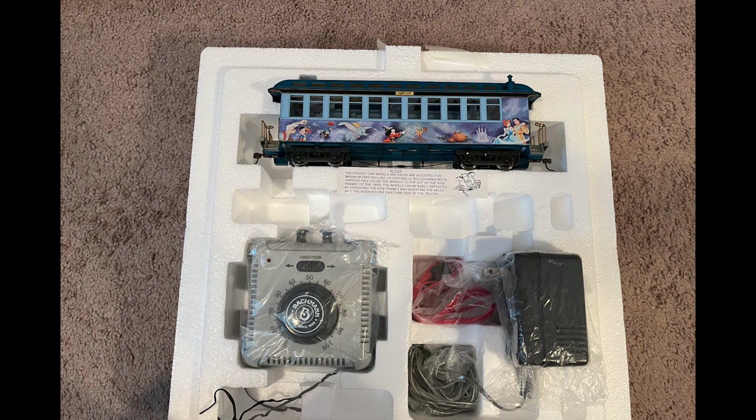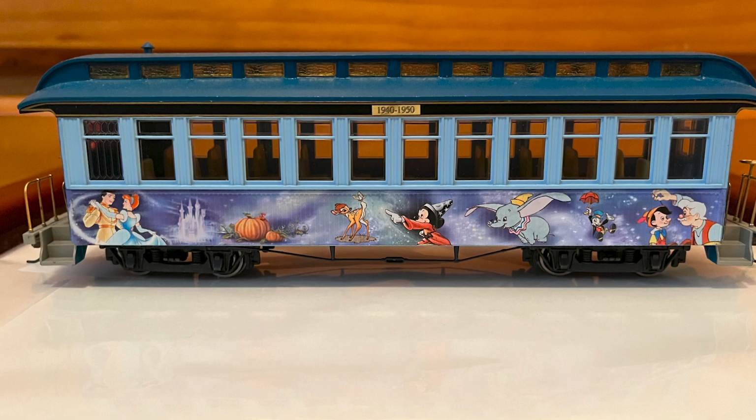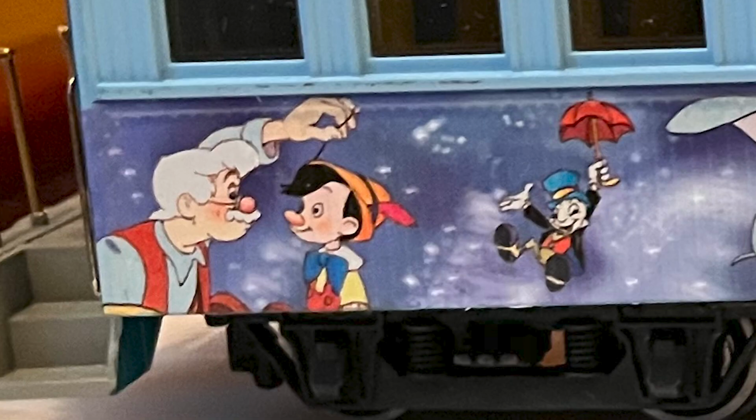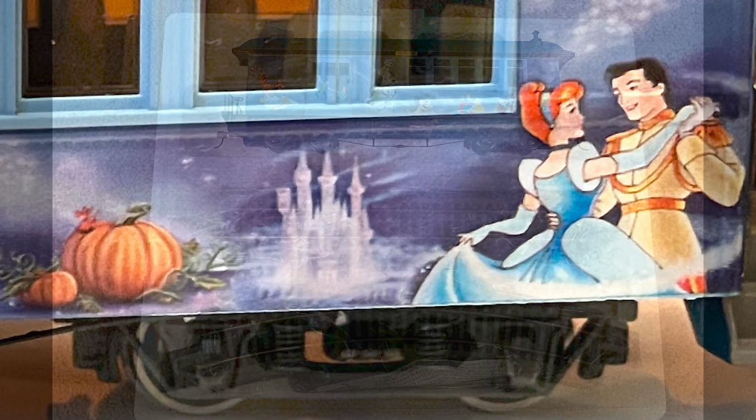Issue number 3 is the 1940 to 1950 passenger car. Included in this issue is the power supply for the set. This car features artwork of Disney animations from 1940 to 1950. The animations represented in this era are Pinocchio, Dumbo, Fantasia, Bambi, and finally Cinderella.